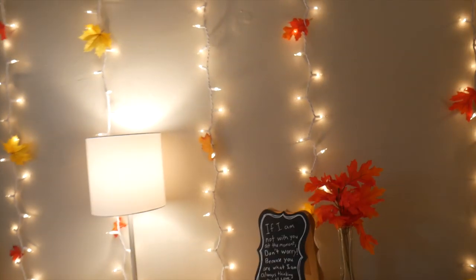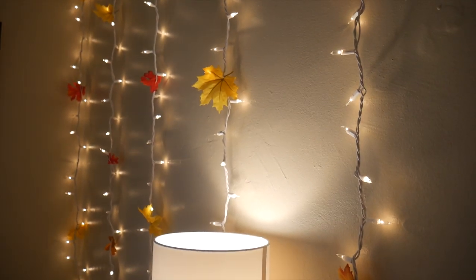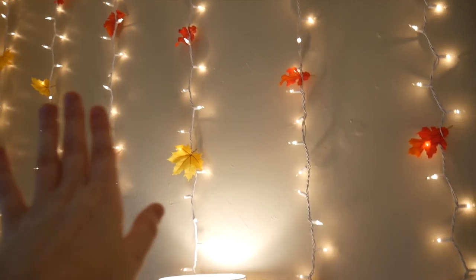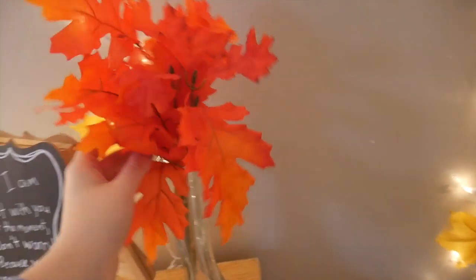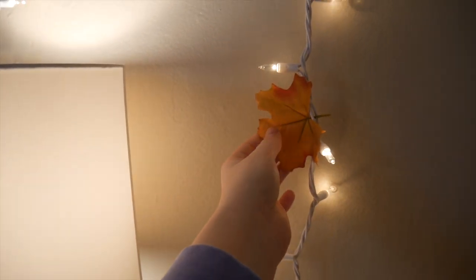So what I did for these little leaves, I saw this on, I believe, Nikki and Gabby's, one of their vlogs. I saw in the background lights with little fall leaves hanging from it, and I loved the idea. I knew when Christmas time came around that I wanted to do something like that, so when I got the lights and got these, they were 97 cents each, I got 3 of these, I cut the leaves off and then put them in between the lights and then just kind of switched around the colors and made this little wall.